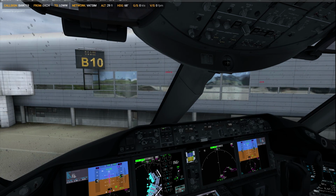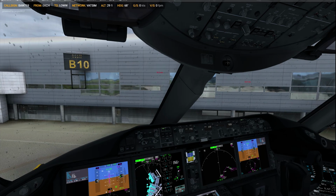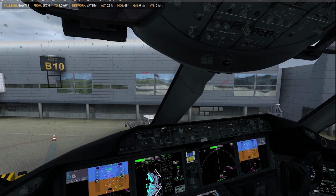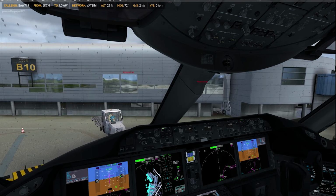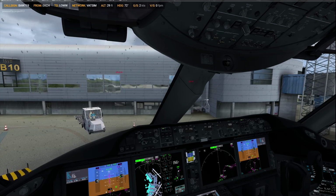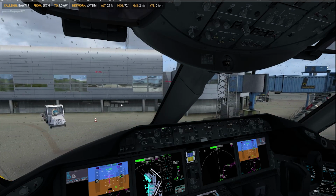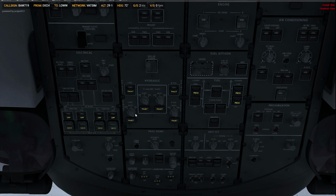Copenhagen Tower, 230, hello again, established at altitude 6 miles. Departure check complete. 230, winds 240 degrees at 4 knots, runway 22 left clear. Clear to land runway 22 left, 230.